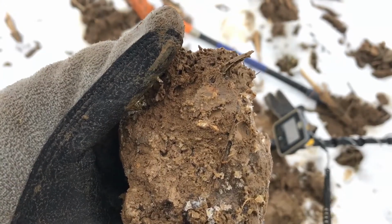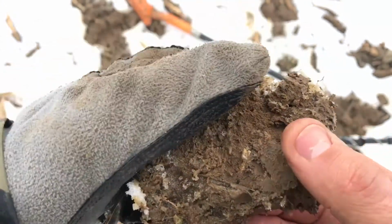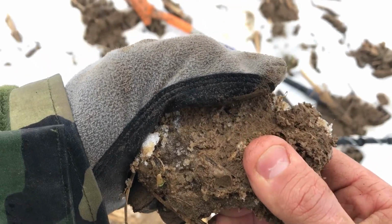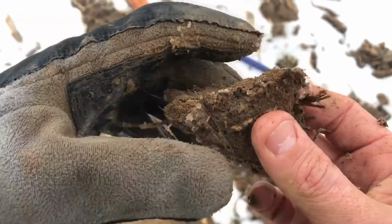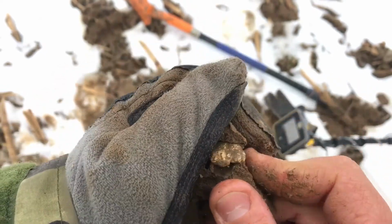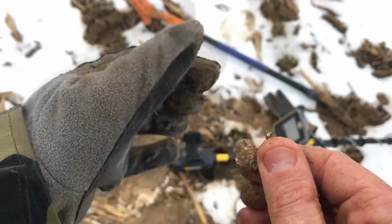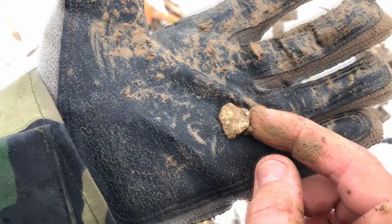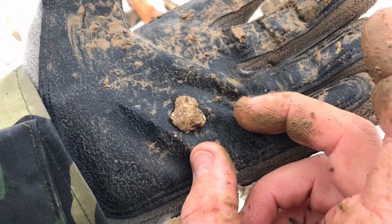Get her focused here. See it? It's right there in the middle. Could be anything. Be nice if it's some kind of token to get in this place. I don't know. Yeah, it's a shot bullet. It hit the ground, came in impact with something, and mushed out because lead's real soft.